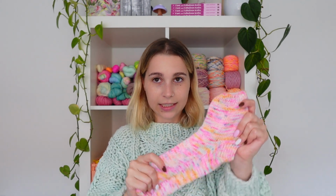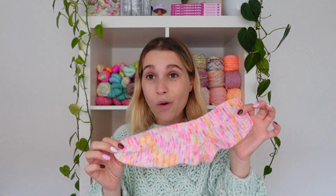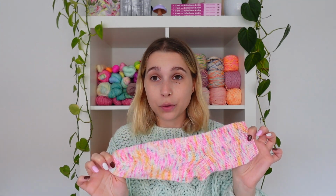First of which is a pair of socks. This is the first one that I've already finished. This one took me, I think, 2 or 3 days to finish, which is definitely a record for me for socks. I swear I normally take so long to make socks. Usually one will take a lot longer than the other, so I don't know, maybe the second sock will take me forever to finish, especially if I start something else.